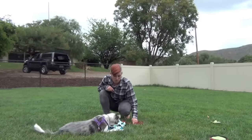Step 3, add duration while next to the pen or crate. Now you can practice the settle in the bed while inside the pen or crate. If you have a pen like this one, you can sit in the pen with your dog if you have a dog that you think might whine if you're on the outside of the pen, and work on the duration of the settle in the bed while in the pen.